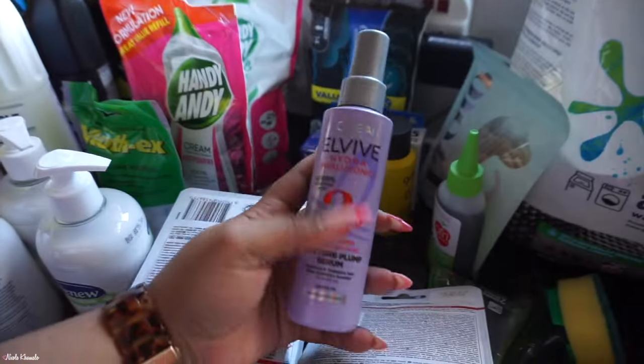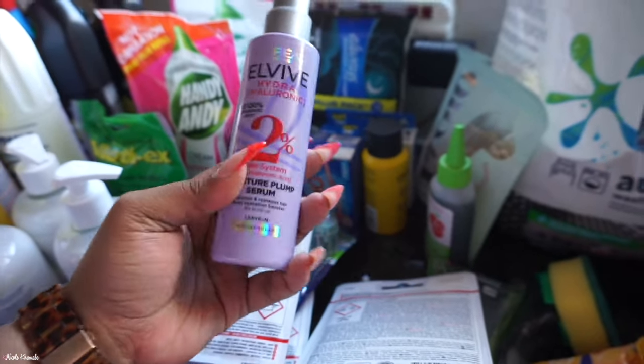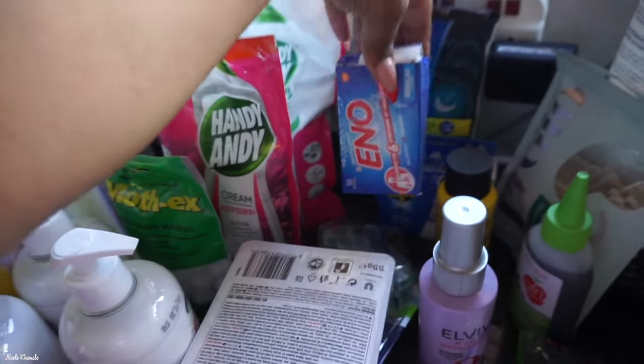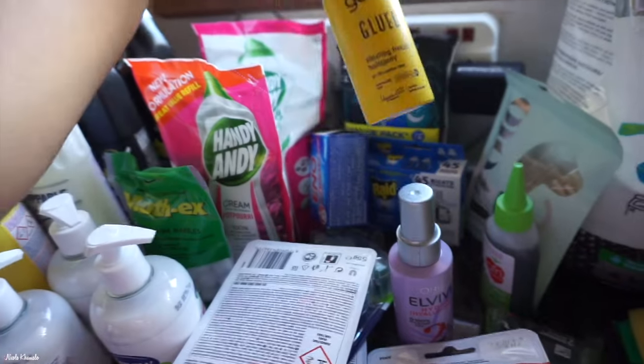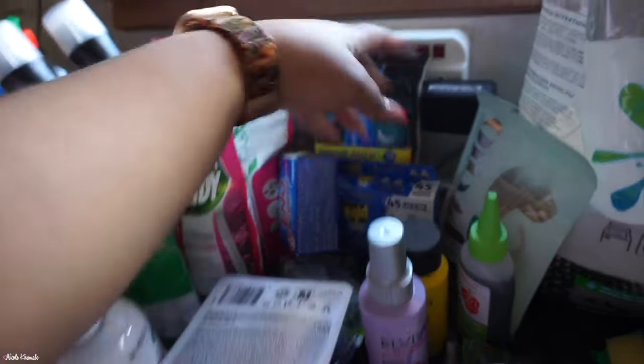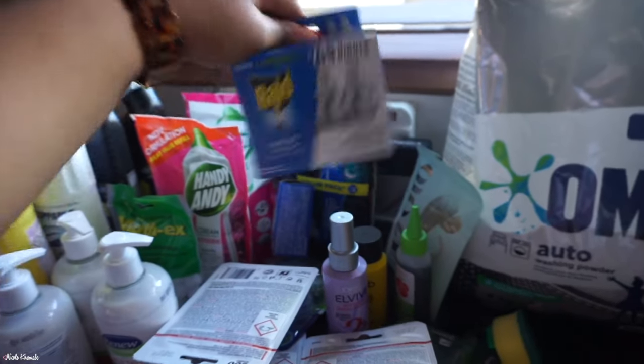So I picked up this Elvive moisturizing plump serum for my hair. I really want to try this. It looks really good and it was on promotion. We got some Eno. We have some Got To Be Glued. This is the Blasting Freeze hairspray. We have these insect repellent refills for the wall plugs.